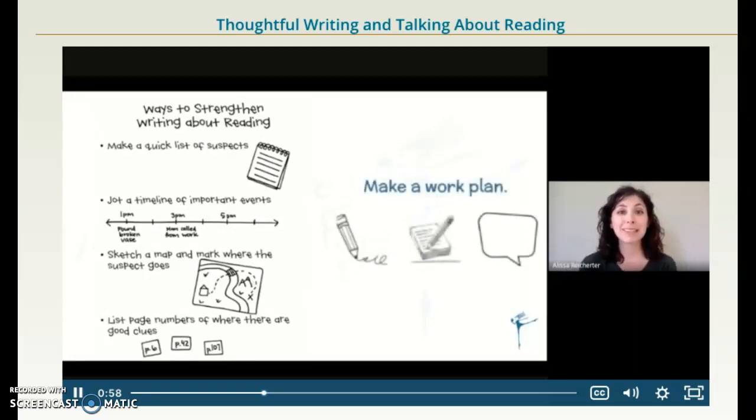As you make your work plan today, try something. Try a new way of writing about reading. Maybe it's sketching. Maybe it is some writing. Maybe writing about reading isn't the right way for you, and talking about your reading is a smart way to document your thoughts. But try something new.